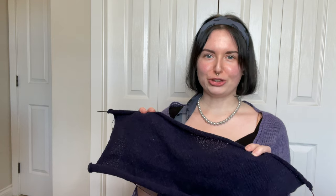I'm using Holst Garn Super Soft in the colorway Prussian. Super Soft is a 100% wool light fingering weight yarn. It is sold with the spinning oil still in it and it blooms once it's been washed and blocked. Prussian is a super dark blue with maybe a hint of purple in it. It's so dark, it's almost black.